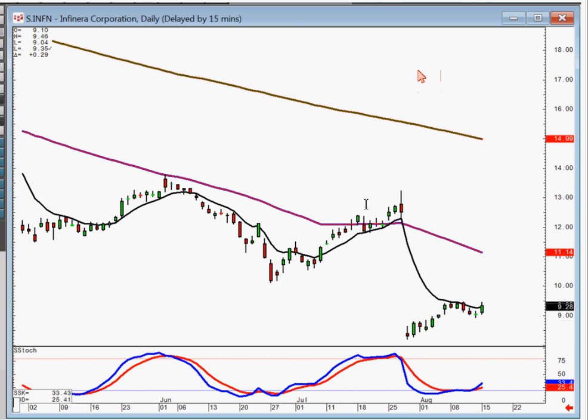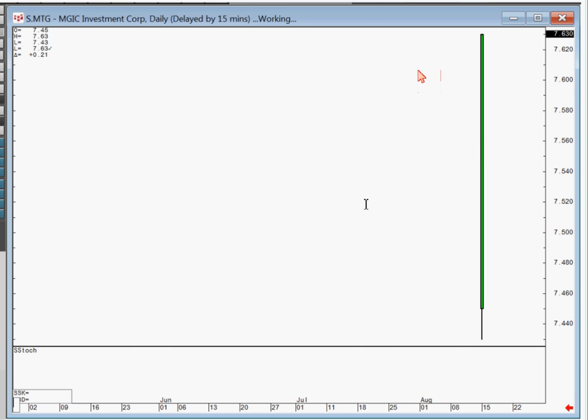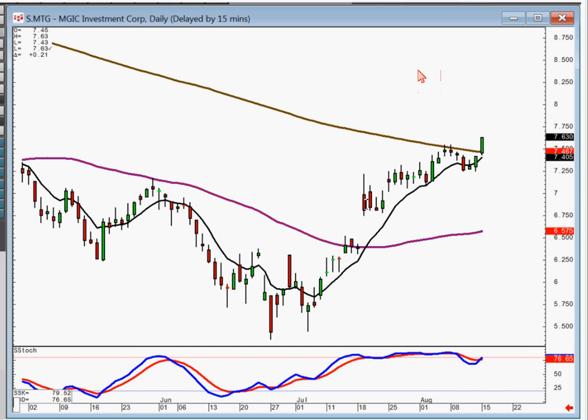INFN, this one you can get ready to buy if it opens positive tomorrow, breaking out. And MTG, this one you definitely can be buying on positive trading, J-hook bobble pattern in progress.